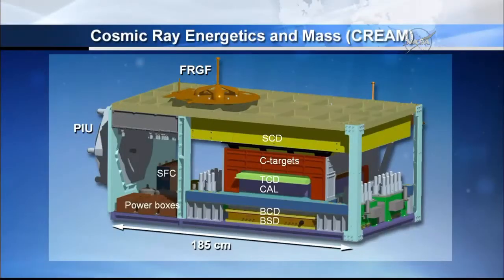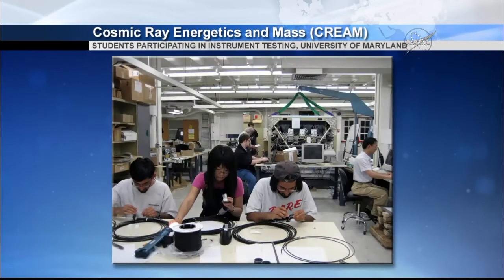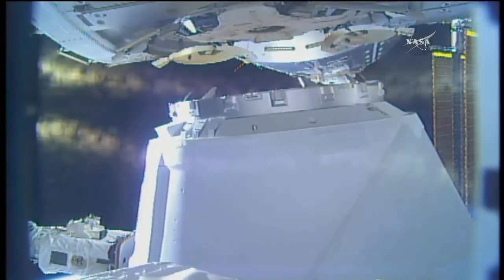The robotics officer is initiating the sequence to push the Dragon capsule closer to the common berthing mechanism now. We should start seeing the Dragon cargo vehicle getting closer to the common berthing mechanism as we speak.